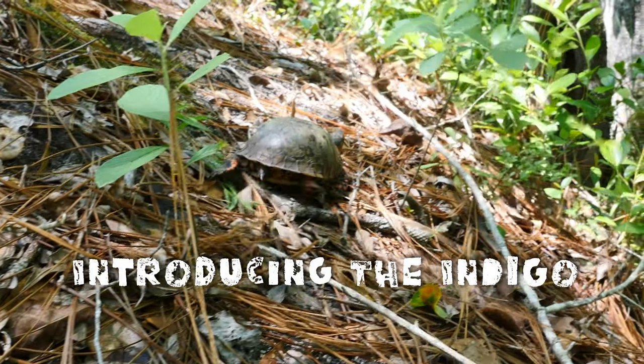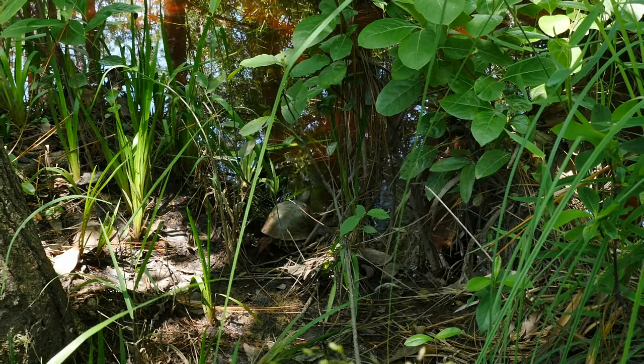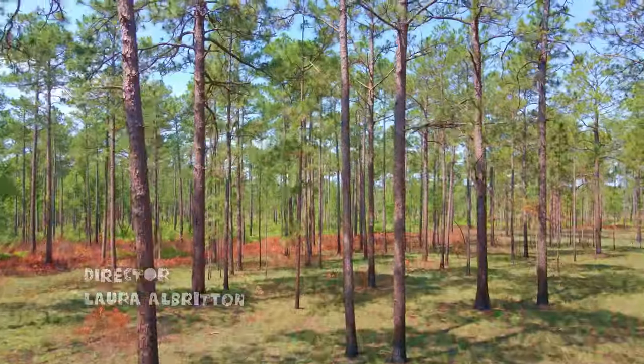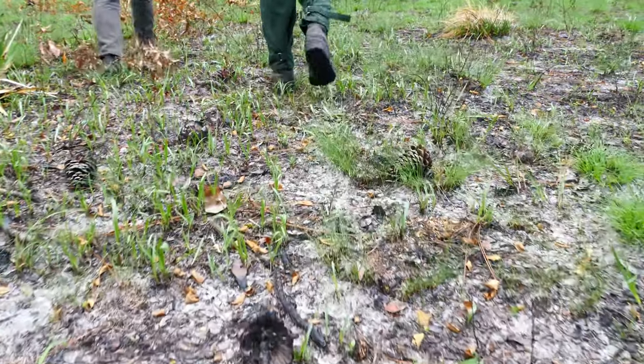I'm gonna take you on a journey to an amazing forest. What do we see? A lot of trees? Not just any trees. Longleaf pine. Gigantic trees that grow 100 feet tall. Will we see anything else?